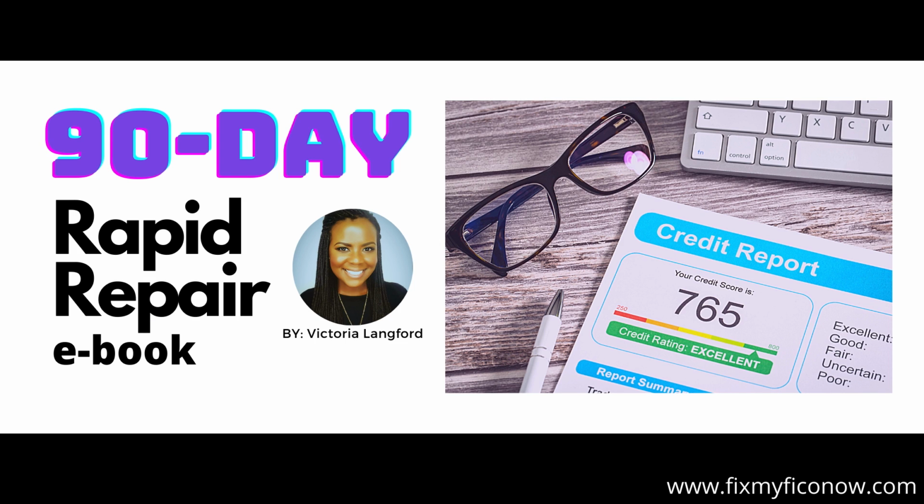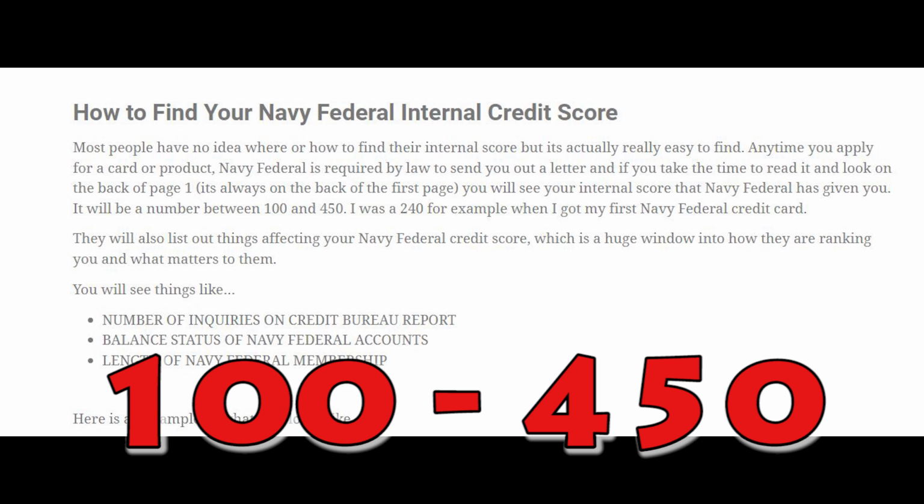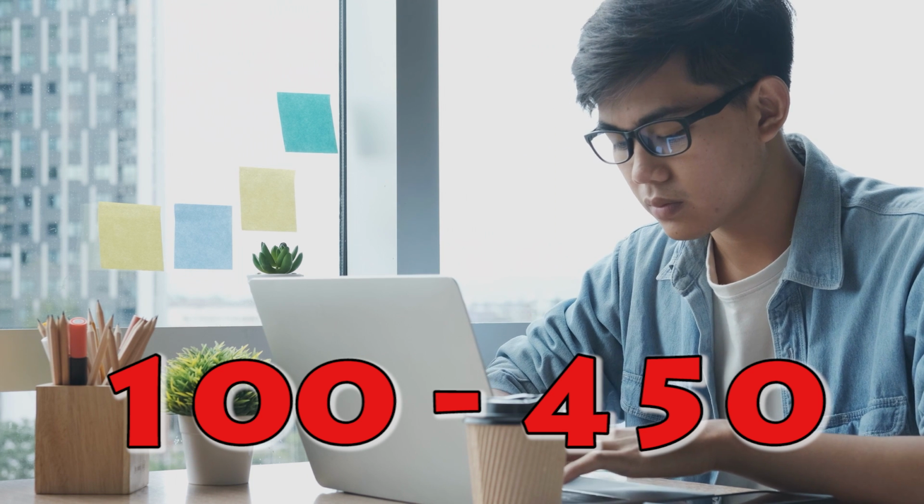Now, of course, this internal credit score is based on your payment history, whether or not you have a good debt to income ratio, and so on. Now, this internal credit score is between 100 and 450. So I would venture to say if you're anywhere below 250, I would hold off on applying for any credit cards until that 6-month mark where they tell you whether or not you are credit worthy.